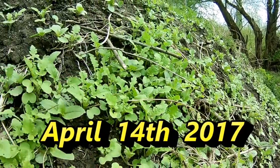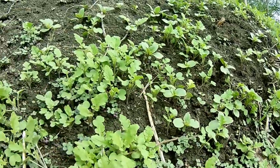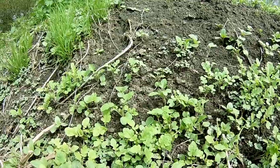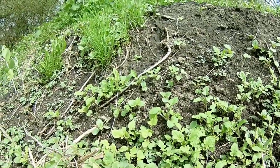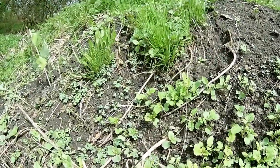Today is the 14th of April. You can see all this mustard growing up here. It's doing really well now. It's rained for about a day and a half since I've been out here last time, and all those small little things there are also mustard.